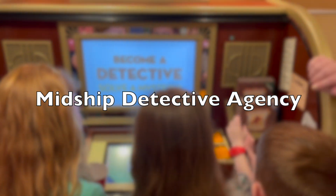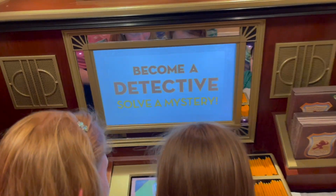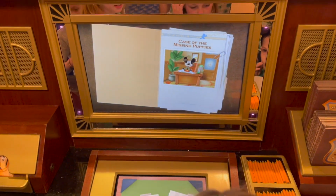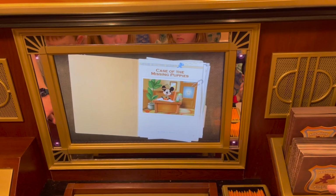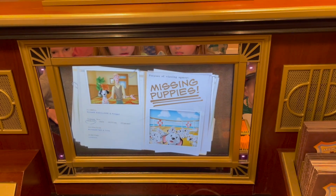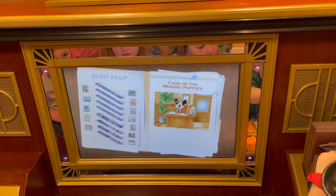Welcome to the Midship Detective Agency. Missing puppies? Oh, missing puppies. All right. It's 101 Dalmatians. Welcome, detectives. Case of the missing puppies. Glad you're here. This is gonna be a tough case to solve. Meet Roger and Pongo. Pongo and I are desperate. Some of our puppies have been puppy napped. That means you're gonna have to search all around the ship.